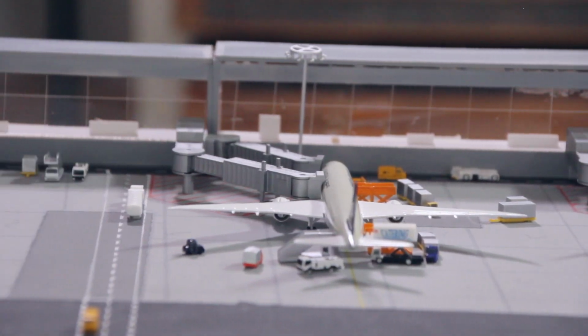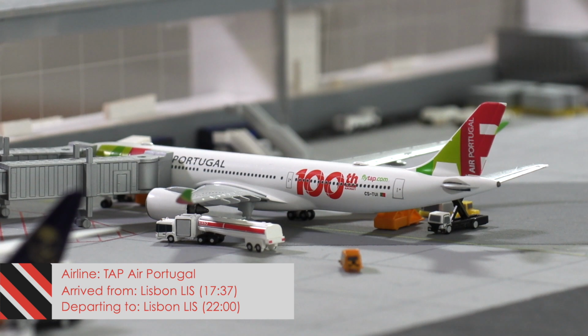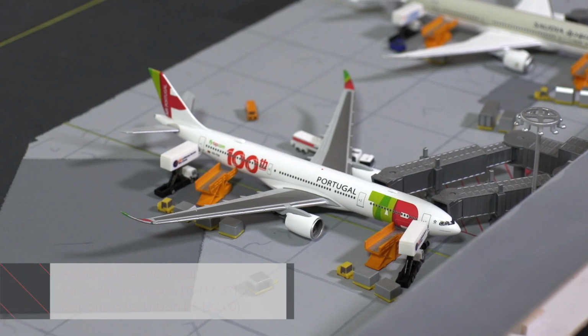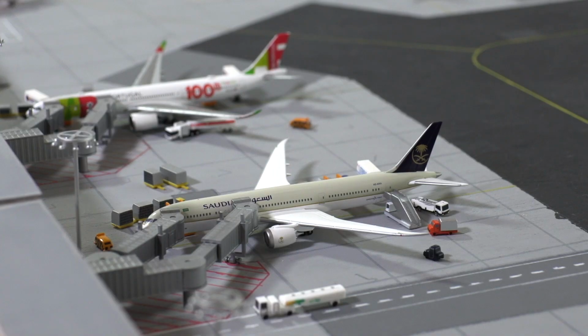And also over at our international terminal, Terminal C, we do have a few visitors. One of them being the Airbus A330-900 of TAP Air Portugal that today is flying between Lisbon and Philadelphia. The aircraft arrived earlier in the afternoon and is scheduled to leave at around 10 o'clock in the evening. The aircraft is right now being loaded with cargo, catering is also at the scene, and the aircraft is being refueled as well. Now, the refueling process has been finished over here at the 787-9 of Saudia that has come in from Jeddah in Saudi Arabia.